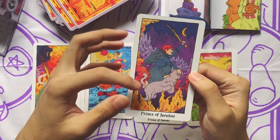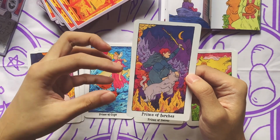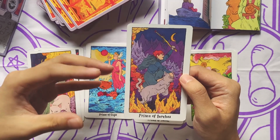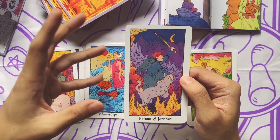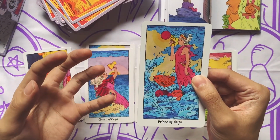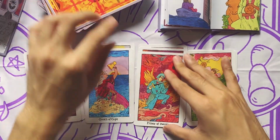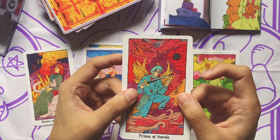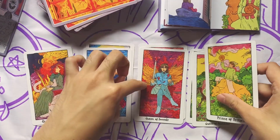The Prince of Torches, oh, the cat is so cute. I'm so happy that she included the black cat in all the court cards. The black cat is always a highlight to me in the Queen of Wands, so I'm happy she brought it in every single court card in the torches or the wands here. The Prince of Cups with his goldfish. I like this. The Prince of Swords. Oh, this is the first card that has blood. They also have the wings. I love the wings. I love how the wings are drawn.